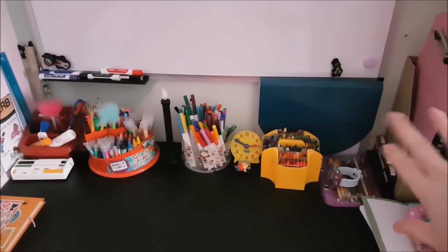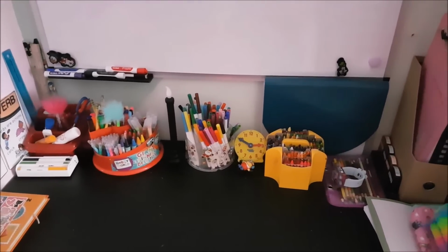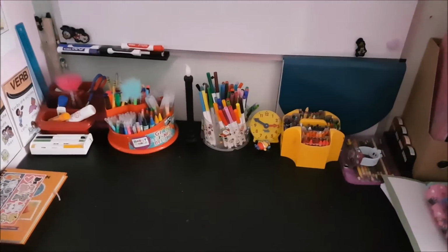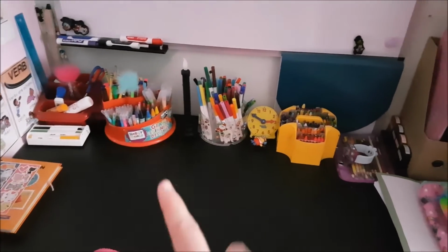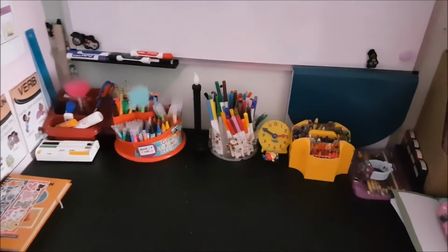Back here is a folder for work in progress things. So she's got her supplies, a Lazy Susan, which is one of our favourite things, as well as her favourite things. We've got a Halloween candle just for fun.